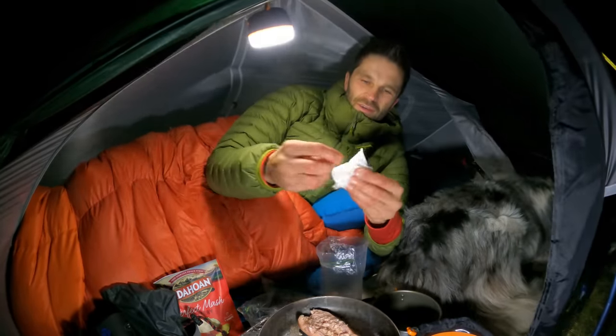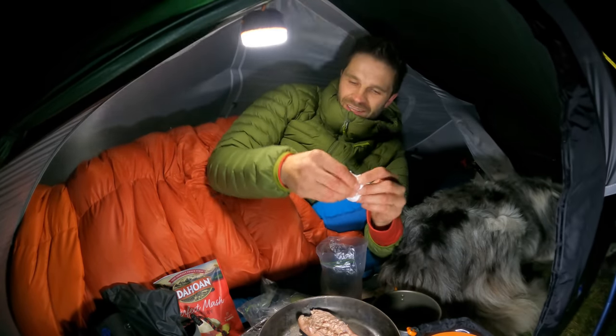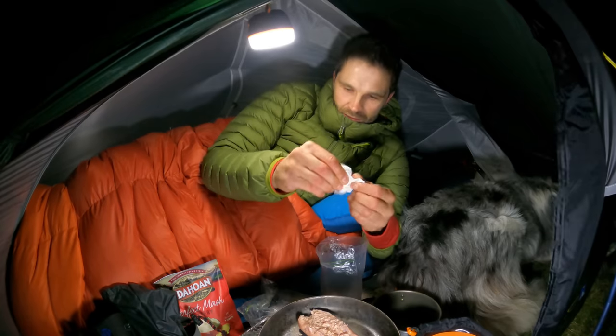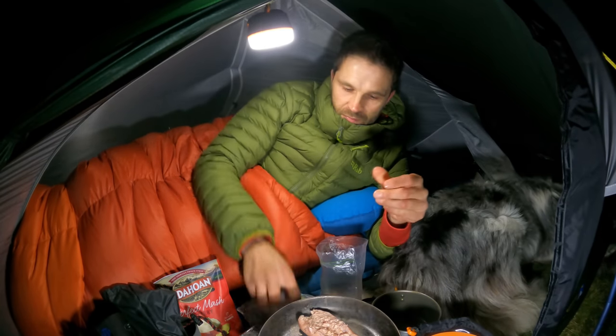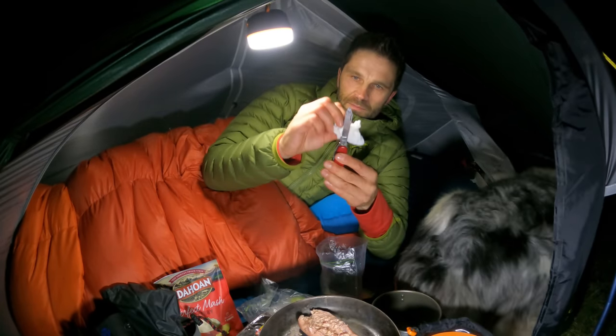And then just for wiping my fingers on, I've got a couple of wipes. Keep myself clean. I need to wipe my knife as well because that's got grease all over it now.